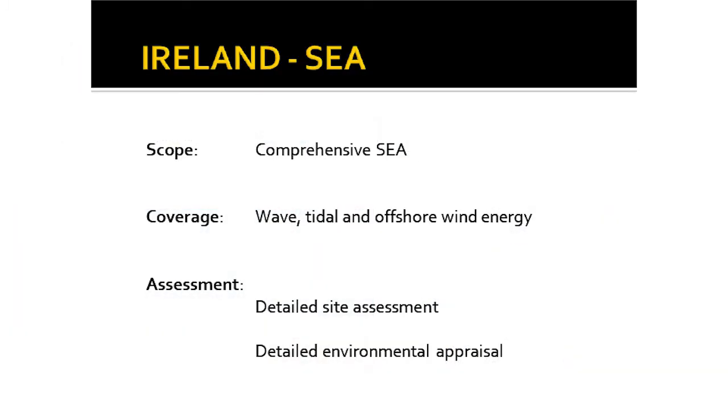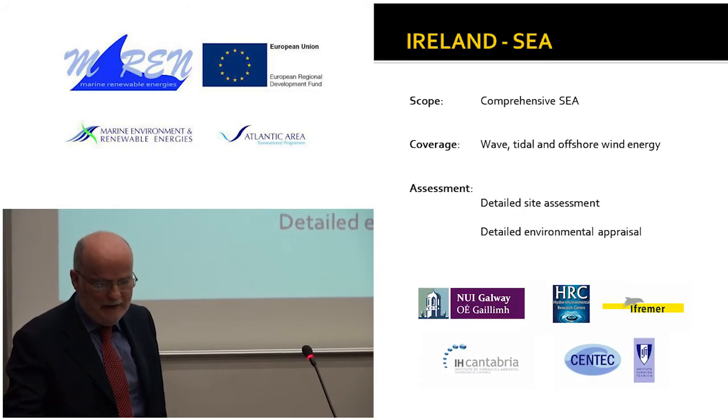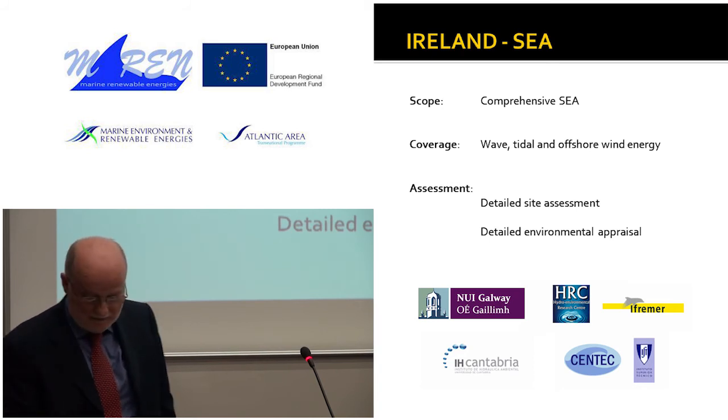So from an Irish perspective, we feel that the SEA is quite a comprehensive document, and it covers all three main areas of marine renewable energy: wave, tide, and offshore wind. And it has now given us the sites that are possible for deployment of marine renewable energy, and it's highlighted likely environmental issues that need to be taken into account in detailed environmental impact assessment.